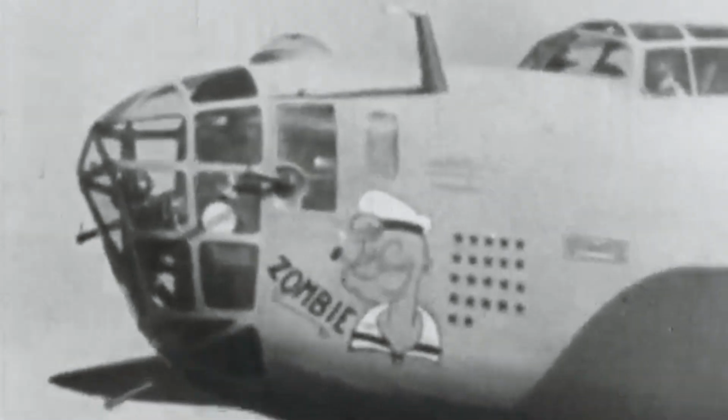Within seconds, dozens of searchlights converged on the wooden bomber, turning night into artificial day. They had been discovered with 4 minutes remaining to complete their mission.